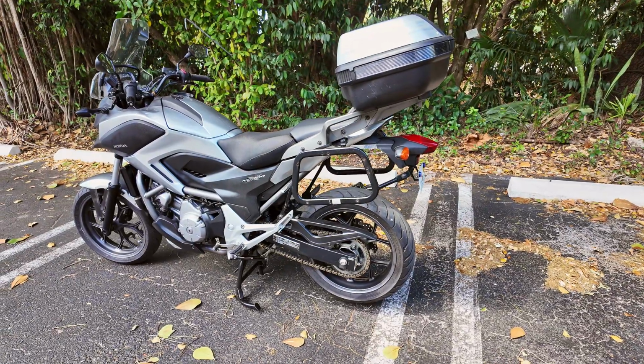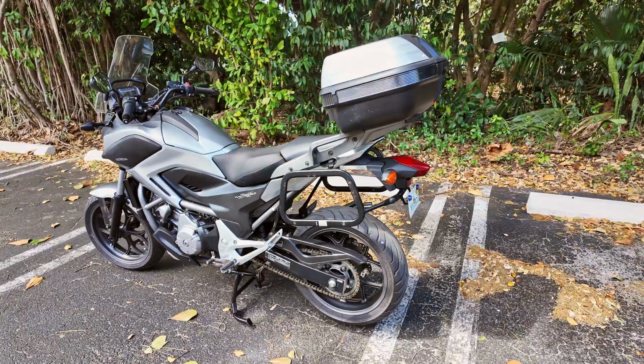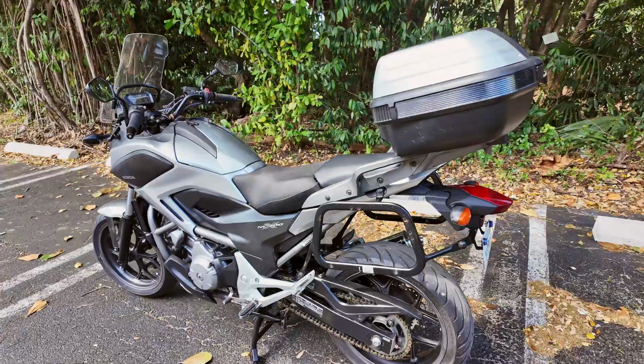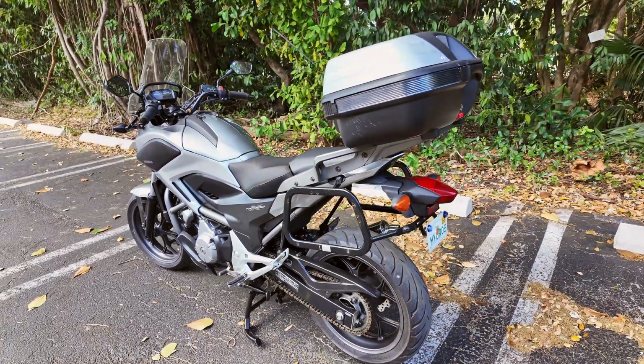Especially if you need to stop quite a lot and you're short, your foot on the ground is going to be quite often, and you're not going to like this bike. If you're taller than 5'8", I think this bike is not going to be a trouble for you, and this is not going to be a concern.